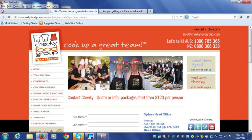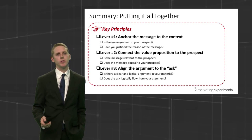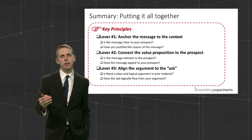Here is a summary slide of everything that we've talked about today, and we've put it in the form of questions for you. You can walk away from this. Look at your collateral, look at your campaigns, and ask yourself these questions.